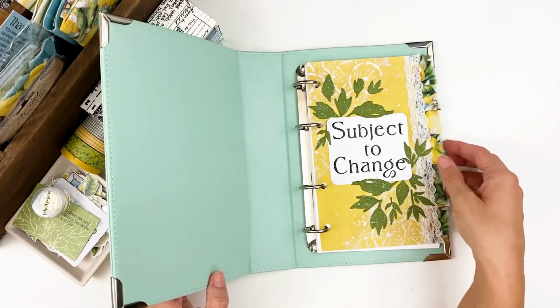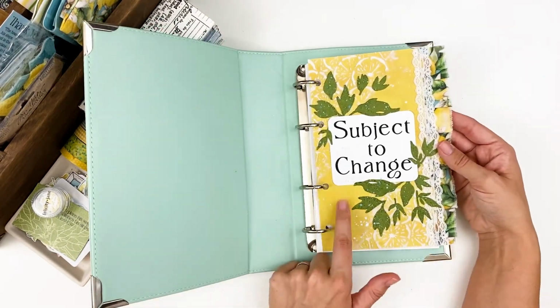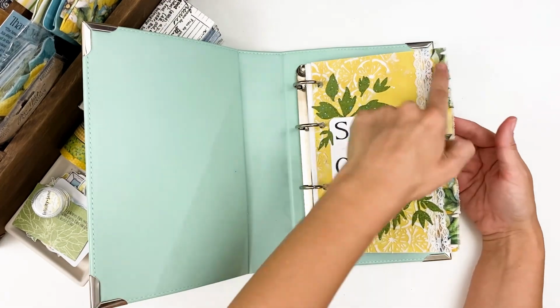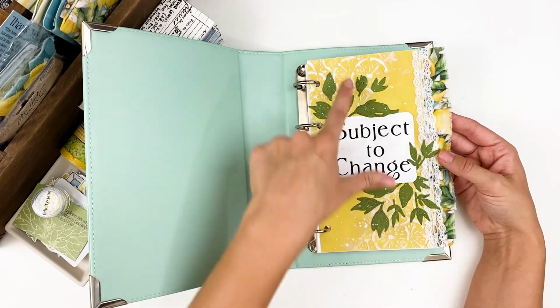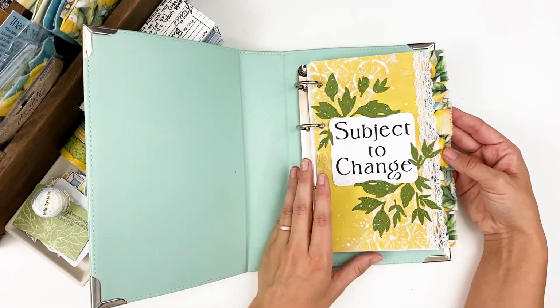So I did go ahead and create a cover page here using some of the pattern paper from the release. You can see the fabric. I did some die cuts. I'll be showing you what I used for that. The stencil, and just created this cover page.